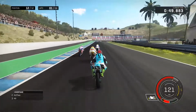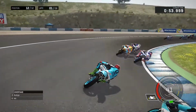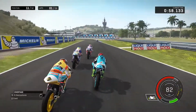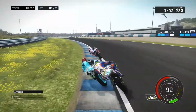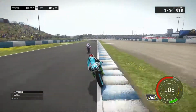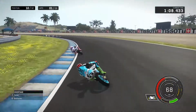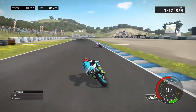It looks like McPhee and Mir battling for second. McDonald going slightly wide, looking to cut back. Almost gets swiped out by his teammate Oloy. Looks like Rodrigo's lost out on the exit. Now McDonald looking down the inside of the German into the fast left. That's brave. That's 10th though. And he's got DJ Antonio in front. Kinnett down to 7th, battling with Bastianini.